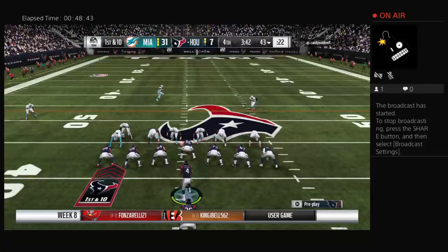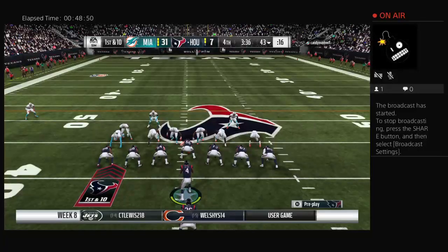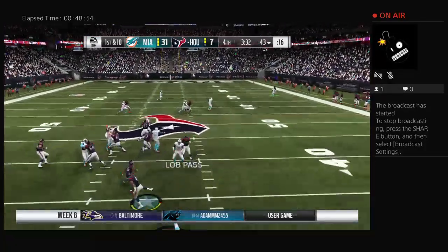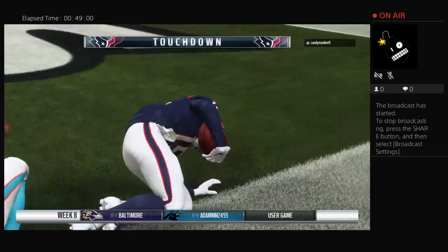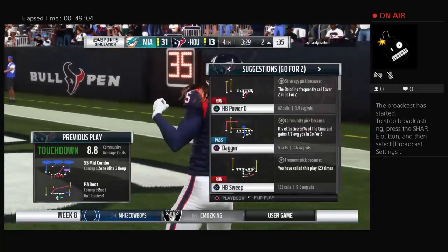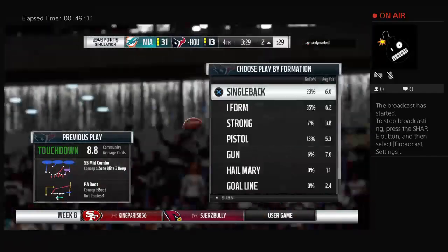It's 1st and 10. Green the line! Play action for Miller. Now Watson. He's letting this one go for Fuller. That's going to be caught. And he's in. Touchdown, Houston. Will Fuller with his 2nd TD of the game, his 6th on the year. And the Texans cut into that lead.